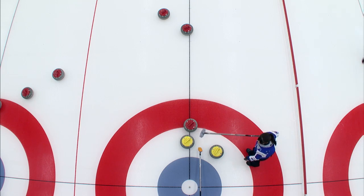There's a chance for a double here to get these out, to come off that. Right, at least push it out from behind.